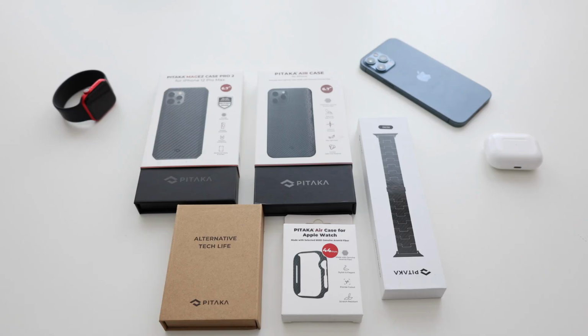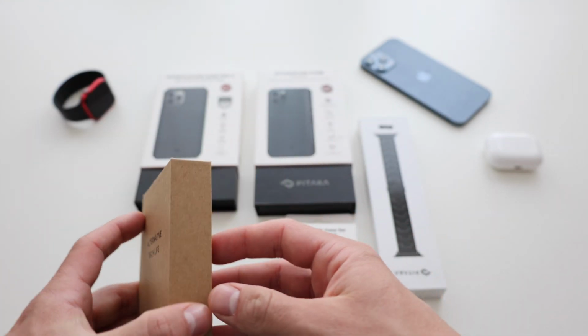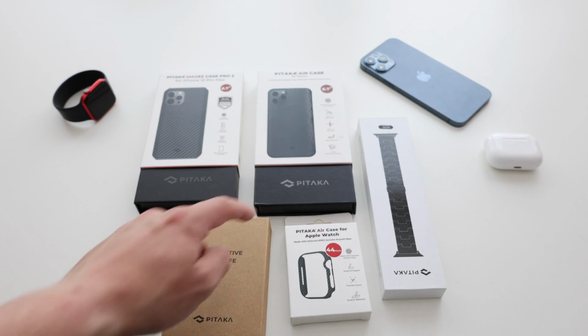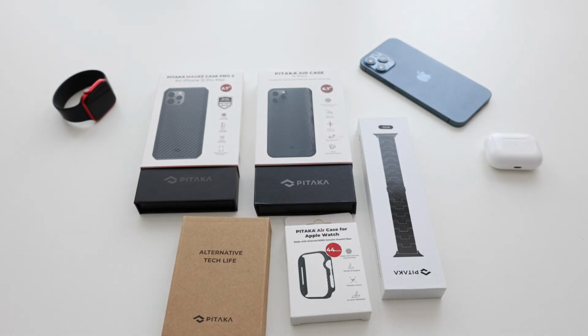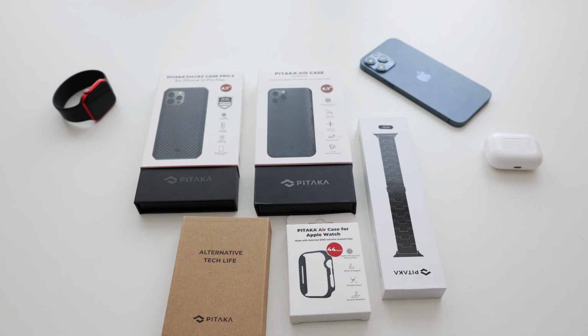5 products for your better life and great accessories for your iPhone, Apple Watch, and of course for traveling, like the traveling wallet from Pitaka, of course 2 cases, one Pitaka Air Case, very thin and very light, second Pitaka MagEZ Case Pro 2 for your MagSafe charger, of course some frames for your Apple Watch, and Apple Watch band links with carbon.